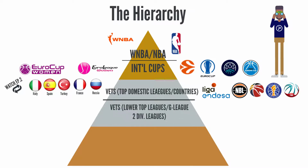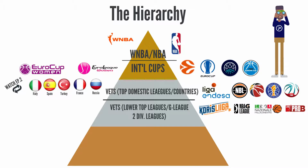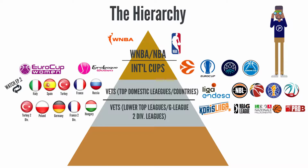Now, after that, if you didn't play in the top league, teams will look at those people that played at a lower top league. So such as Finland for the men's side, you got maybe Poland's in that category, the G League's there. You got Serie 2A, second division Italy, Pro B France, second division France. Women's side, you got first division Hungary, Germany, and Poland, and you got second division France and Turkey. For more information on those leagues, check out episode 3, Top Leagues for Rookies.